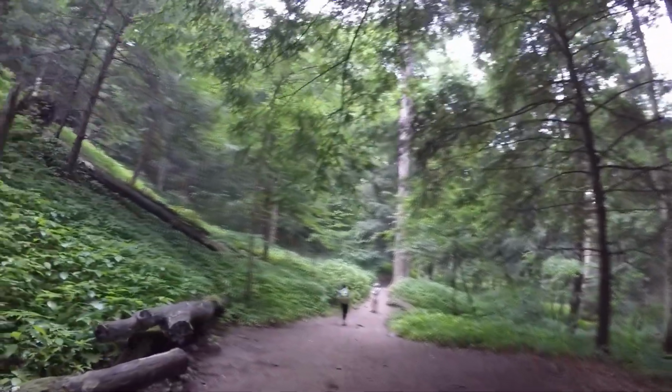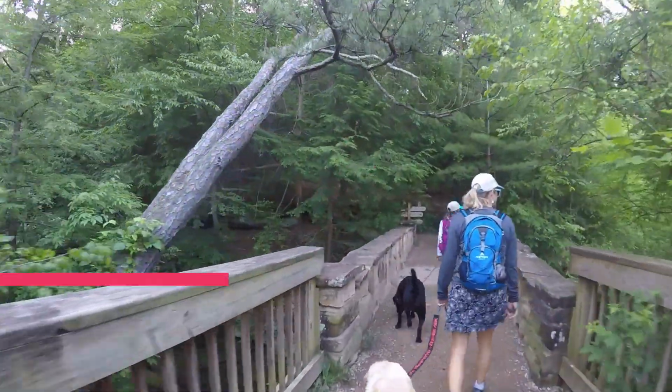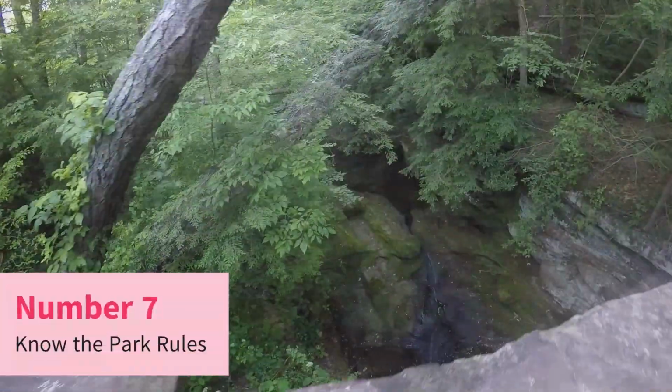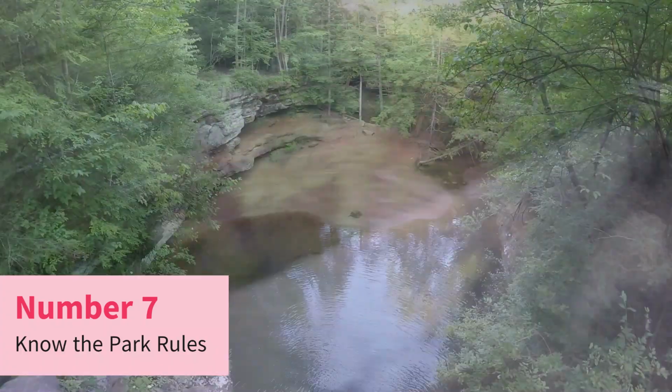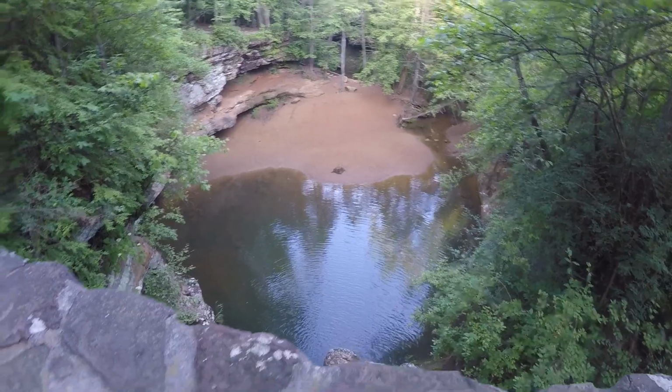While we talk about tip number 7, enjoy views from Old Man's Cave. Number 7 is make sure you know the park rules. Watch them all, as one rule that wasn't followed caused death in Hocking Hills. Alright, here are 6 questions most people ask about park rules in Hocking Hills.